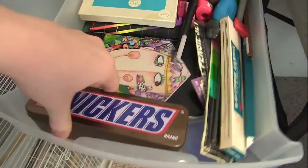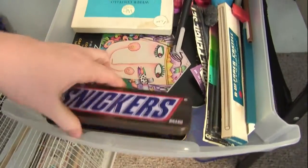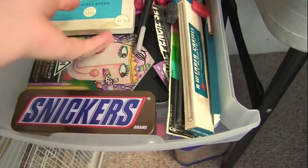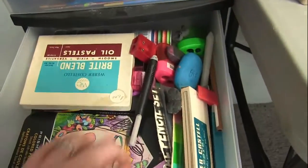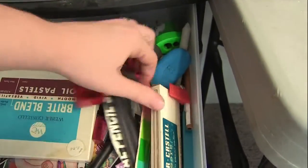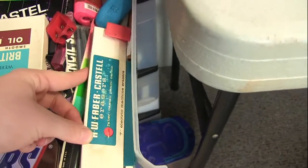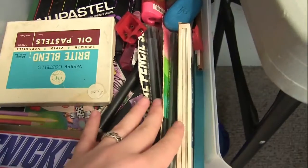And this next drawer is for drawing things, my pastels, my Prismacolors. This is also Prismacolors right here. Woo! That a really awesome friend gave me. And she got me hooked on Prismacolors because she gave me that set. I have all of my erasers and sharpeners. I have a lot. And then some really old pencils and like charcoal I have yet to use.